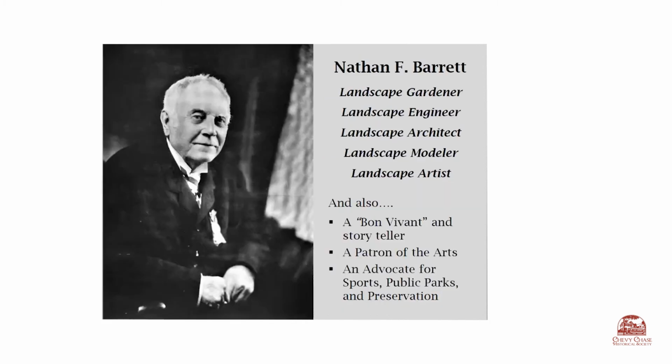So much more to find out about him. The gardener, the engineer, the architect, the modeler, and the artist. But he was also that bon vivant, and he was also a great storyteller. He was a patron of the arts and an advocate for sports, public parks, and preservation. So I hope if you're interested in any of this, you might help me find some more information about this elusive Mr. Barrett. Thank you so much.